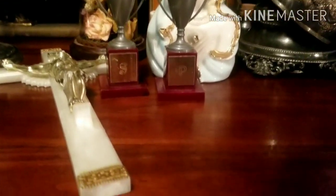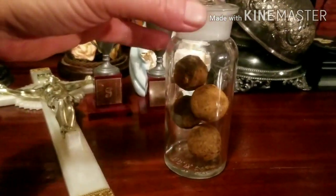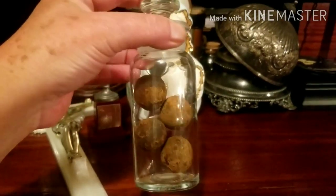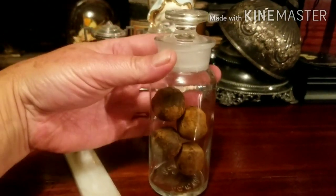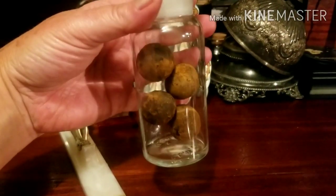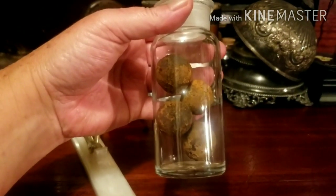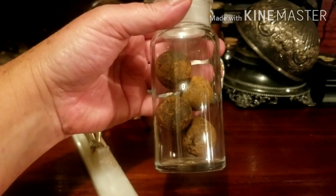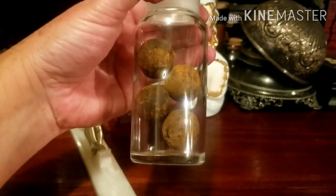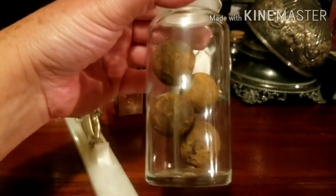And the next thing I got, and I hope I'm not doing too much movement with the camera. These weren't in this jar. I bought some for myself, and then I bought a few to sell, just to see how they would sell. But these are Civil War artillery, dug up from the field of, I hope I'm not going to butcher this name, Chickamauga or something like that. But I got them like 3 for $10 or 1 for $5 or something like that.